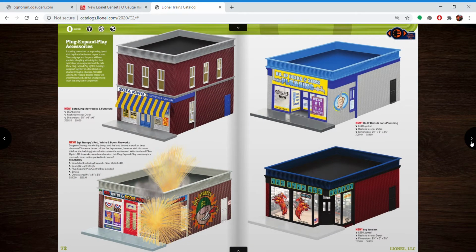And then we have the other highlight, which is these buildings. These are really, really cool. The names on these things are awesome. The Sofa King mattress and furniture store, that thing's awesome. And so is the Sergeant Stumpy's Red, White, and Boom fireworks. It's going to have smoke and fiber optic LEDs and sounds and lights and you name it, it's going to have it. So I'm thinking I may have to go in for this.